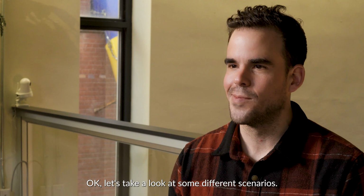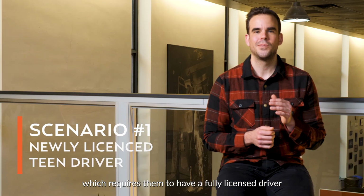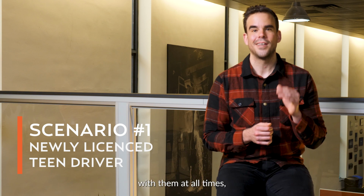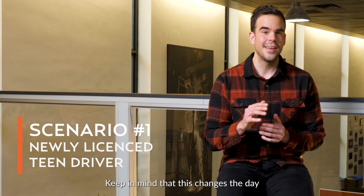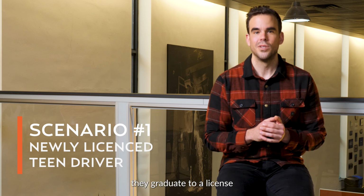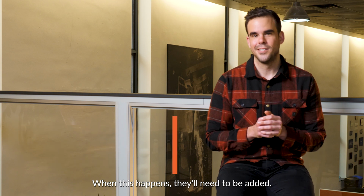Okay, let's take a look at some different scenarios. If your teen driver just got their learner's permit, which requires them to have a fully licensed driver with them at all times, you will not have to list them on your insurance policy. Keep in mind that this changes the day they graduate to a license which does allow them to drive on their own. When this happens, they'll need to be added.